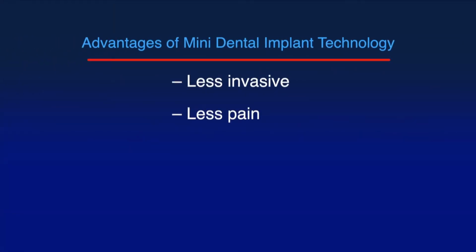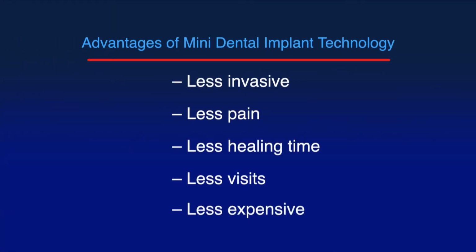Dr. Tambor, let's talk a little bit of an overview about the Mini Dental Implant, some of the 5 key points about them. Well, we like to say mini dental implants are 5 times less. They're less invasive, there's less discomfort, less pain, less healing time, less visits to the dentist, and maybe most important is they're less expensive, usually half the price. That's an amazing story to tell, but let's see what the Mini Dental Implant really is.